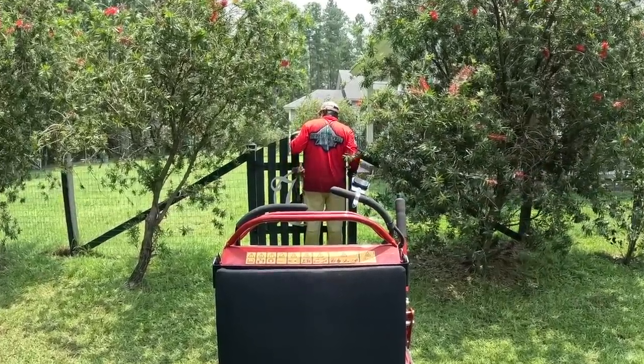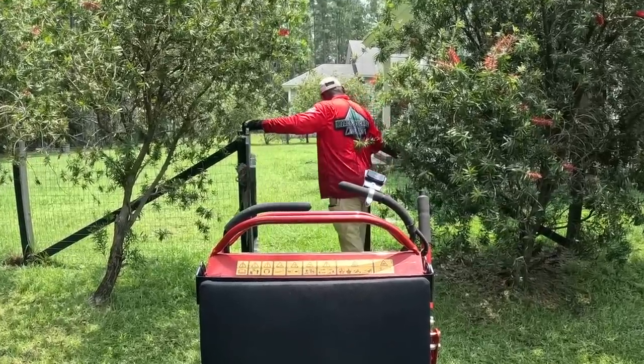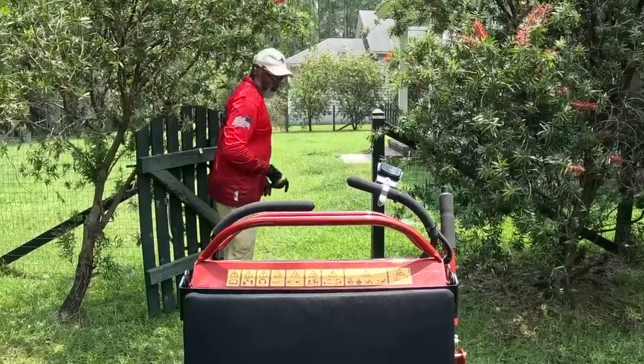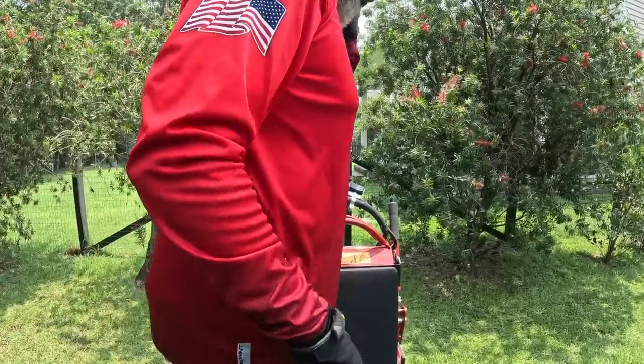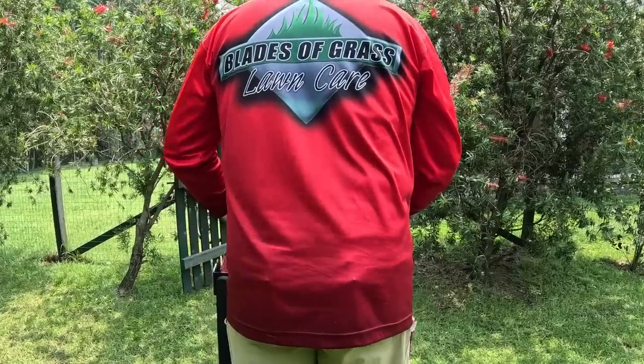Now, in this one, we have a real unique situation. The situation is, first of all, you have to make sure that the dog is not out, right? Because our policy is, we will not mow your yard if your pet is loose. Your pet can be in the backyard as long as he or she is chained.